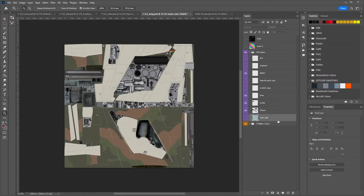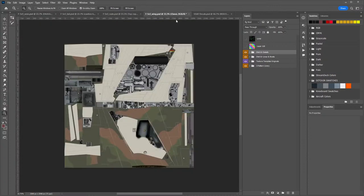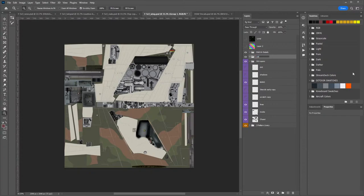And some of these you can't delete. Like, I'm never going to use that main color again, so I can delete that. But we do have lines here. I also set up folders for details, lines, and rivets. I usually set these up just so that I have somewhere to put things I'm working on. You don't have to. You can do them all in one if you want, or you can lay these out pretty much whatever works for you.